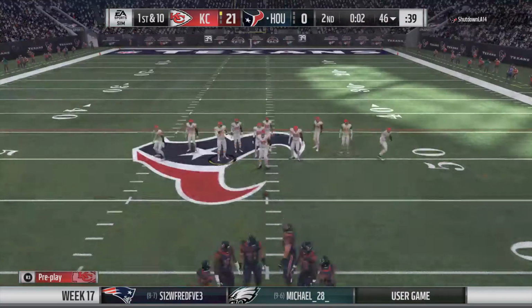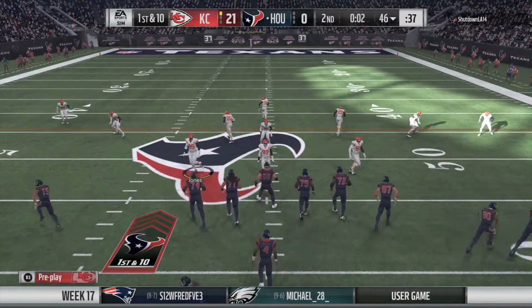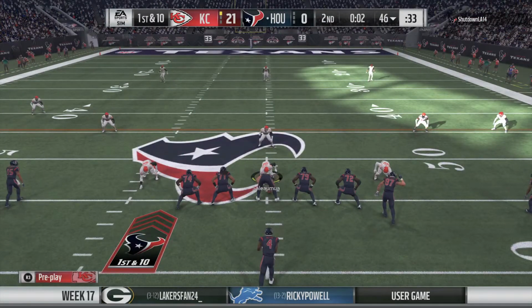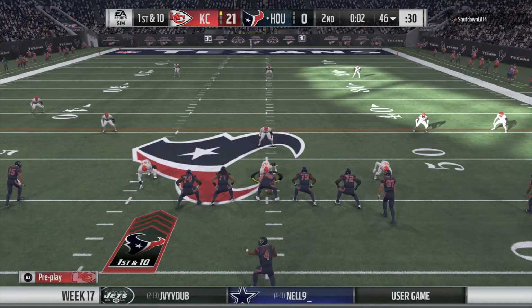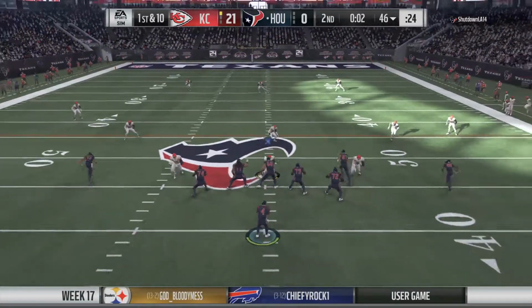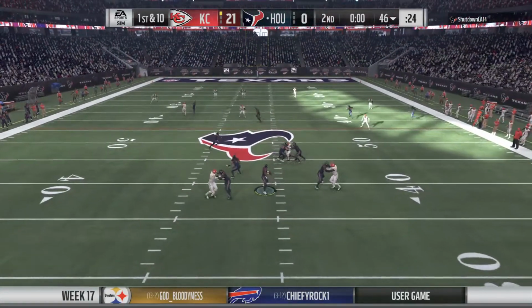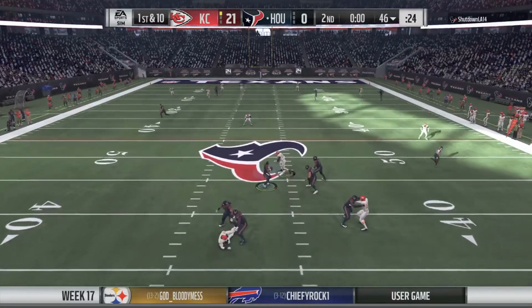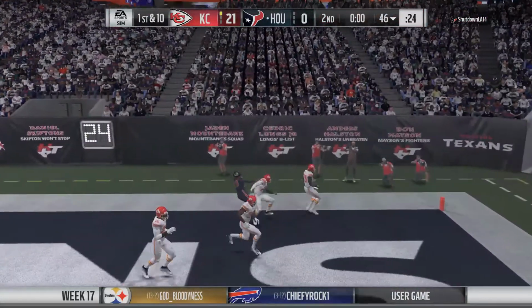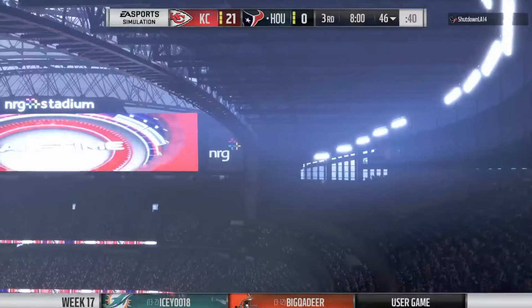And unless this is a quick incompletion, this is likely the last play here of this first half. Here we go. Ohio. Ohio. That's the safety creek. The final shot before the break. Watson going for the deep ball. And this one is incomplete.